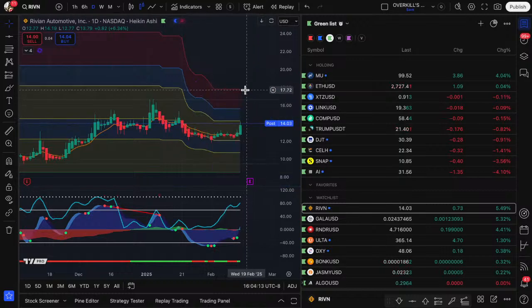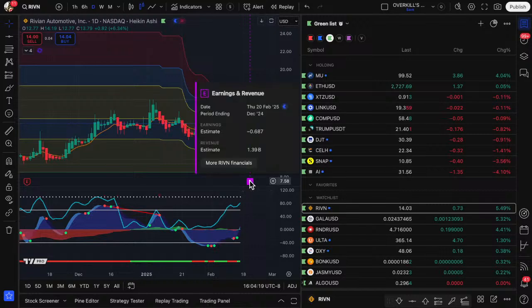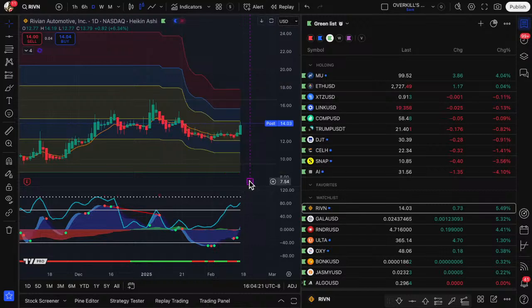Target on that would be up there at like 18 bucks, but that broke over the 9, so there's probably some continuation in this name here up to 17. You could play that one into earnings. It looks like they report earnings next Thursday, so keep an eye on that one.